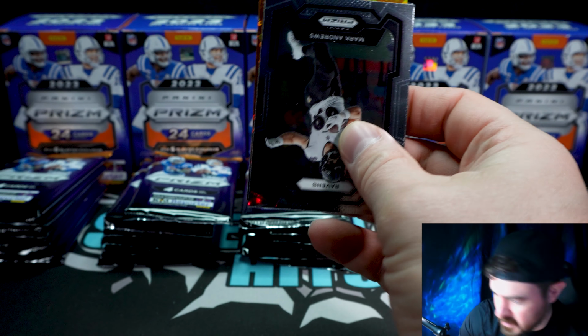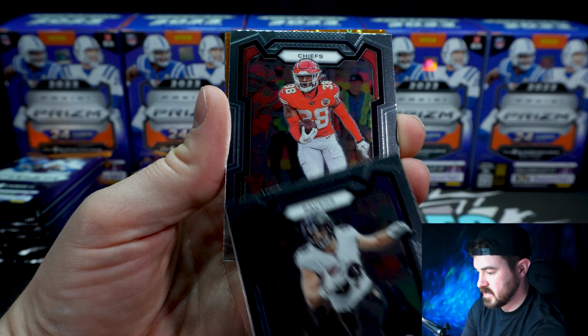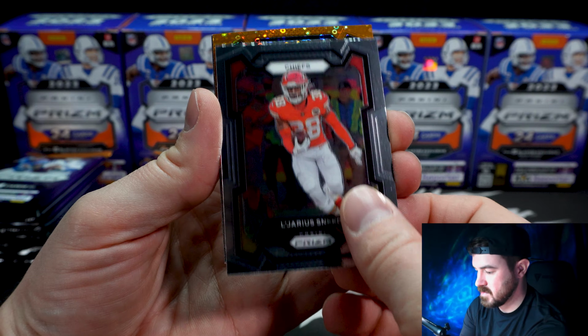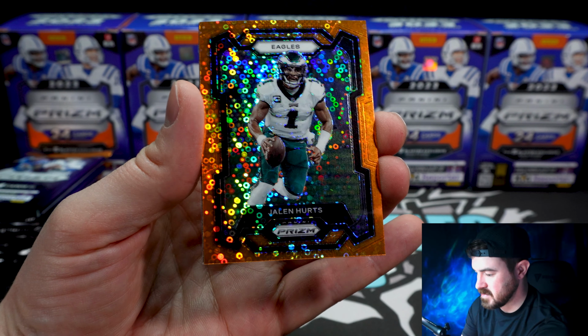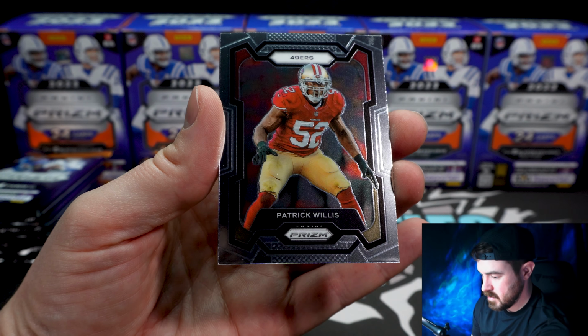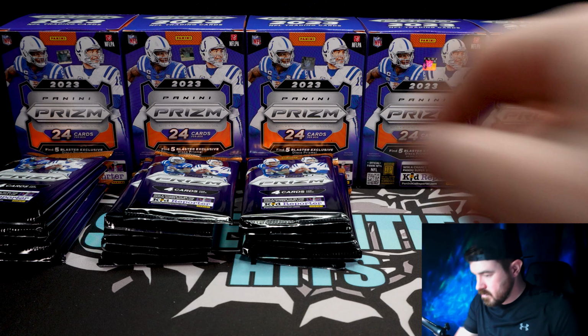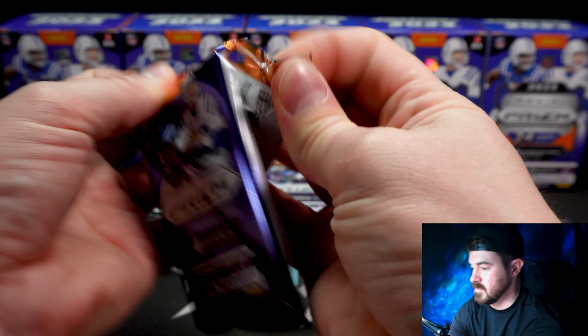Prizm season is a fun season. The blaster boxes can be brutal, but still exciting nonetheless. Darius Sneed, Jalen Hurts. That's a pretty cool one on the orange disco there. And Patrick Willis. All right, two boxes down.